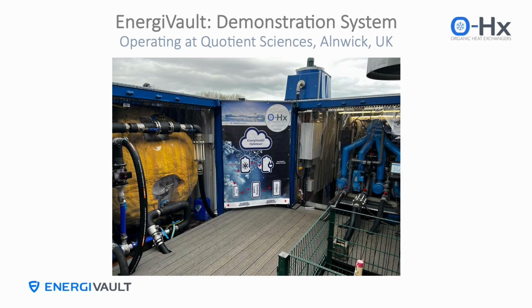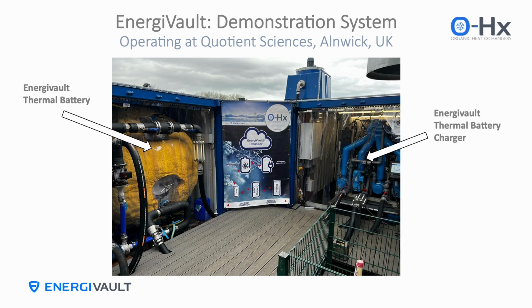This is a photograph of EnergiVault's demonstration system installed and operating at Quotient Sciences in Alnwick in the UK. On the left we can see the EnergiVault thermal battery, a store of approximately 1 megawatt hour of thermal energy stored at between -3 and -4 degrees C. On the right we can see the EnergiVault thermal battery charger, a nominally 50 kilowatt refrigeration module that charges the store via crystallization of the working fluid.